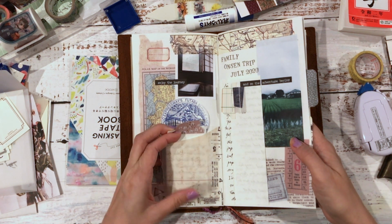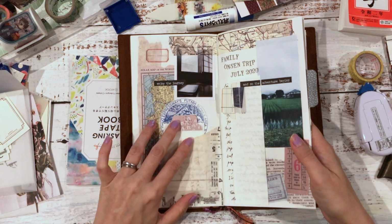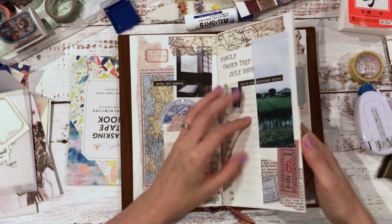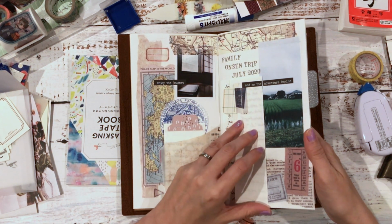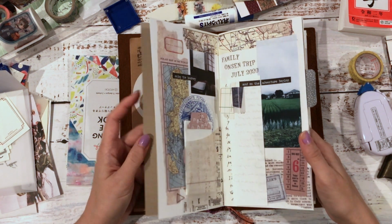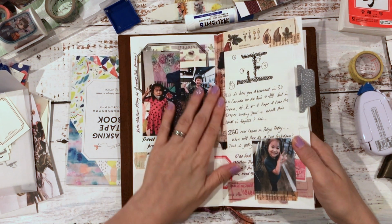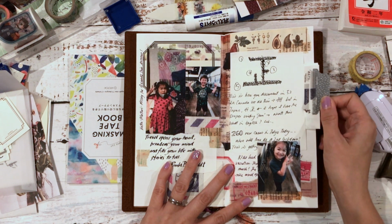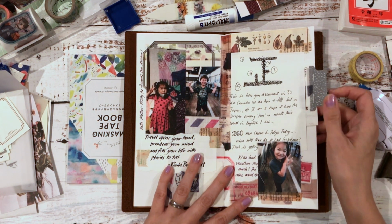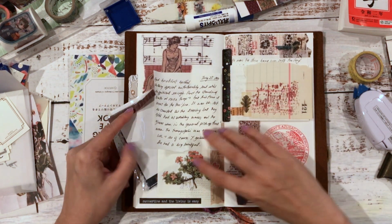It's so funny. I don't have a style. I know I don't have a style. I like both. I like playing with the muted, toned down vintagey ephemera, and I really enjoy that. I like the junk journaling and things like that. But at the same time, in my Hobonichi, I love the pops of color and the bright, happy things.